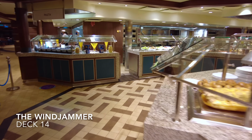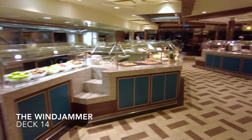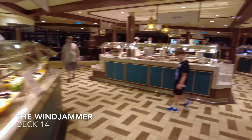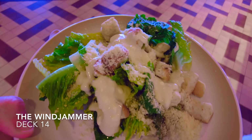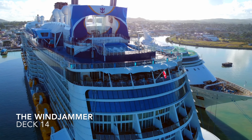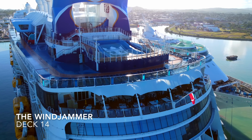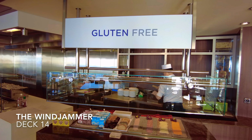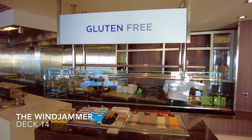Having said that, they do have other counters open serving alternative dishes in case you're not keen on the themed food for that particular evening. The quality of the food is also very good, the fruit and salad particularly fresh. There's plenty of seating inside and outside on the aft terrace, and if you've got a soda package you can always grab a top up from one of the Coca-Cola machines. If you have a gluten-free or vegan diet, the WINDJAMMER has 2 counters just for you.